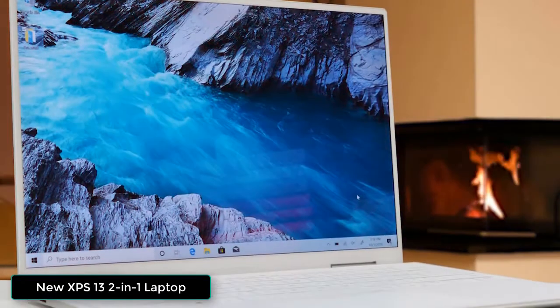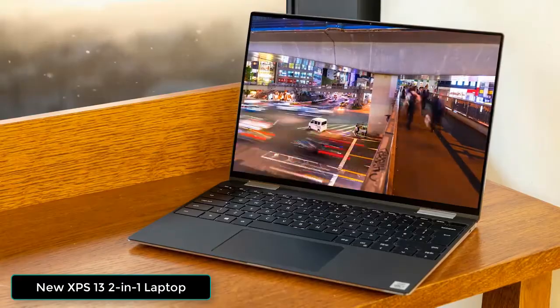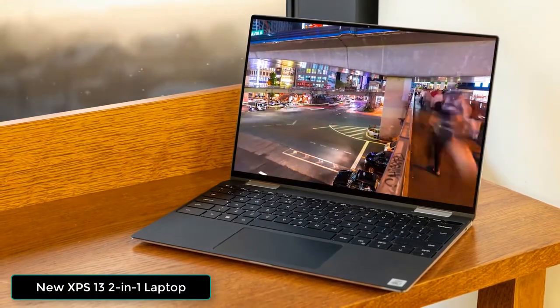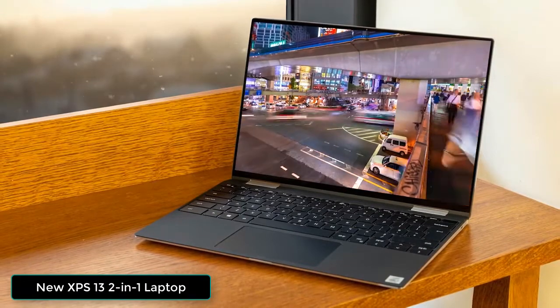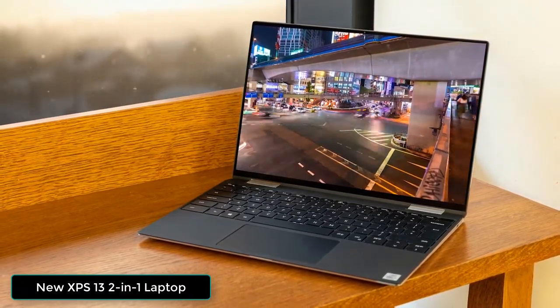This is our best overall 2-in-1 laptop. At around $1,100, Dell's new XPS 13 2-in-1 adds Intel 11th Gen muscle to an already fantastic convertible laptop, making it one of the best overall 2-in-1 laptops on the market. It has a sleek aluminum design with superb build quality, and Dell took painstaking measures to make the XPS 13 2-in-1 perform as premium as it looks.